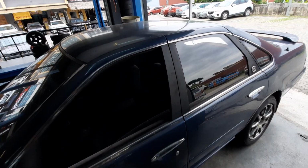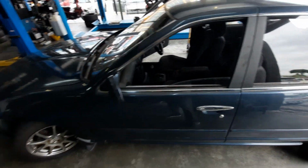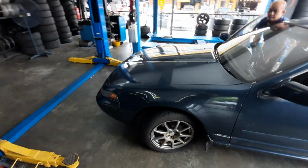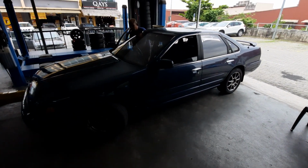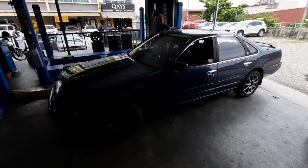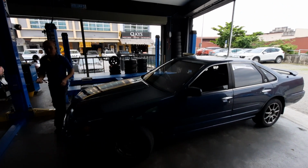So the mechanical work is being done. These are the extra comfort seats, super comfort seats that were a big thing back in the 90s. Yeah, she's running well. She's running well. I think they just did the alignment. Just did the alignment, bro? Yeah. Very good, very good.